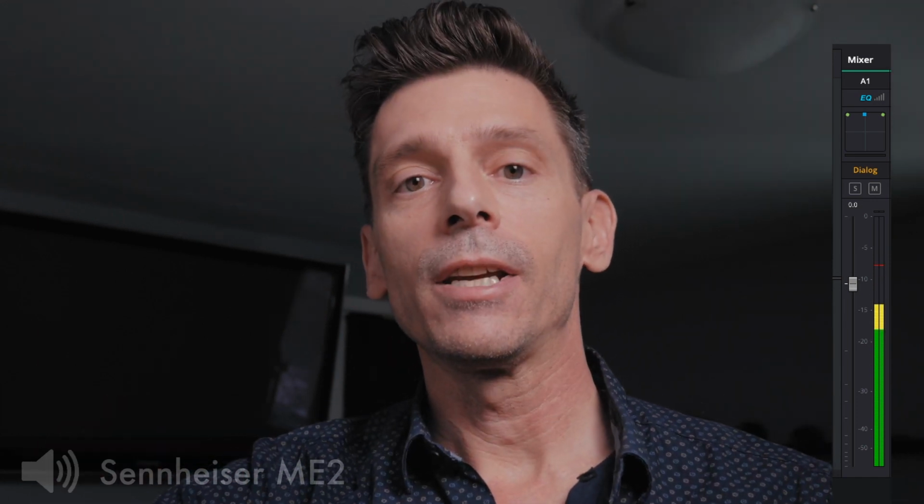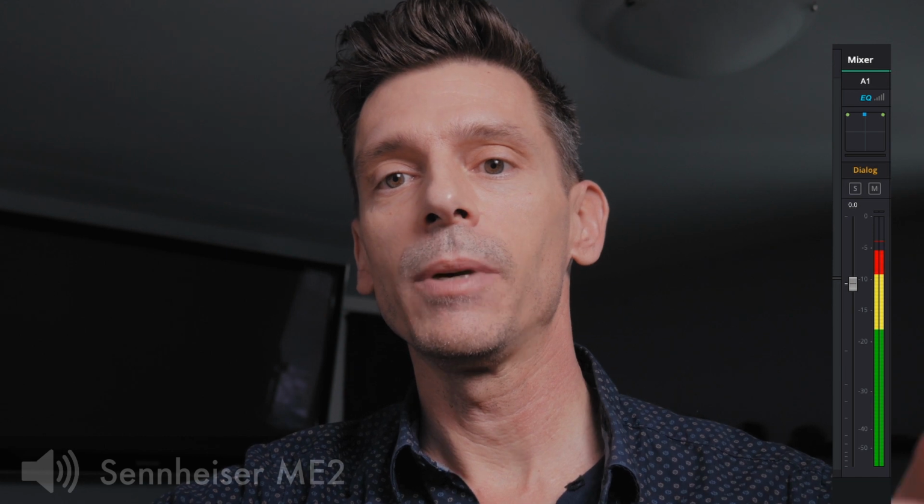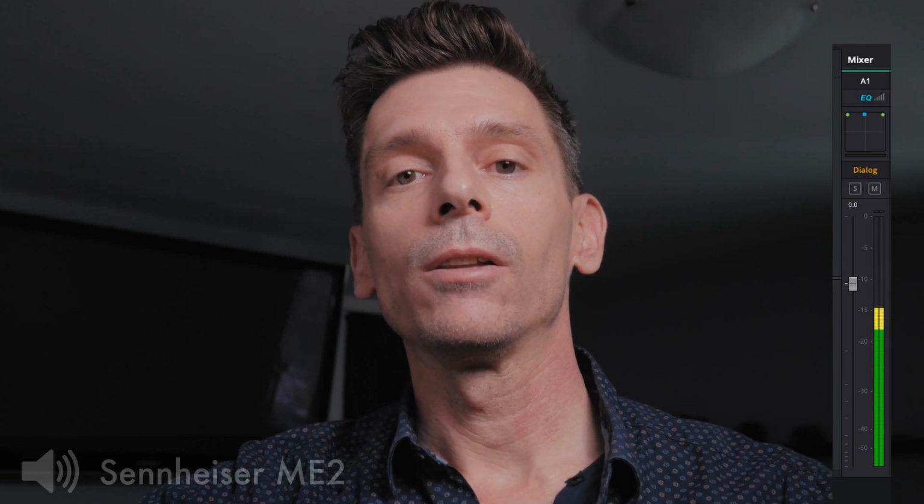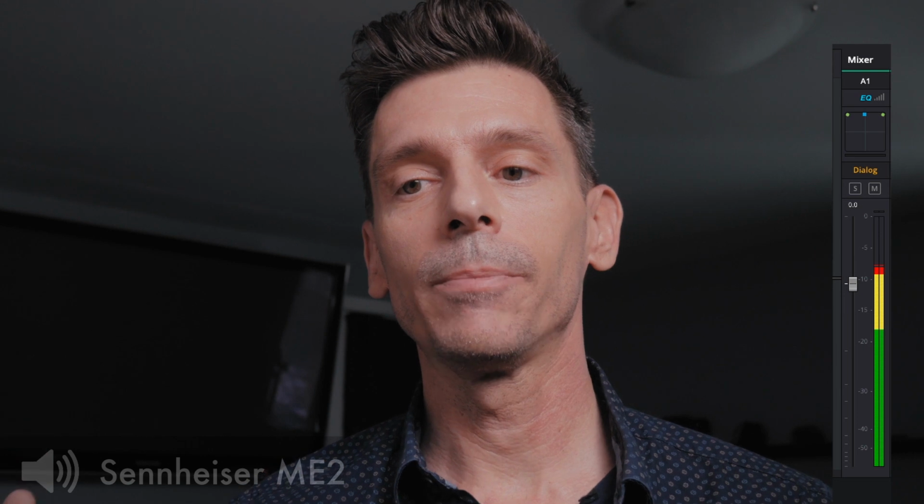Now let's switch over to the Sennheiser ME2. Okay, now this is with the Sennheiser ME2, and this by default just goes into the left speaker, so I'm going to do an adjustment for that in post so that we're listening to the same thing. And let's just hear how the ME2 sounds going through the wireless system.